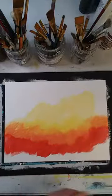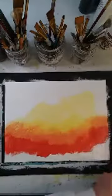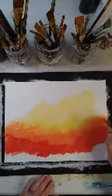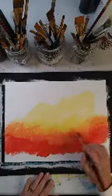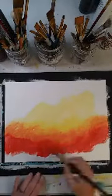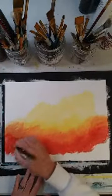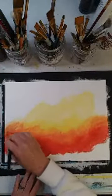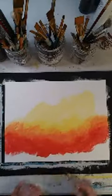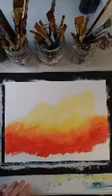So now, once again, I'm just dipping a little bit into my medium, my floating medium that is clear, and just crisscrossing back and forth in here to blend it a little, but I still want to see my brush strokes. But once again, with the multimedia paper, it dries a little faster than on a canvas. That's why I'm using a little help with that medium right there.